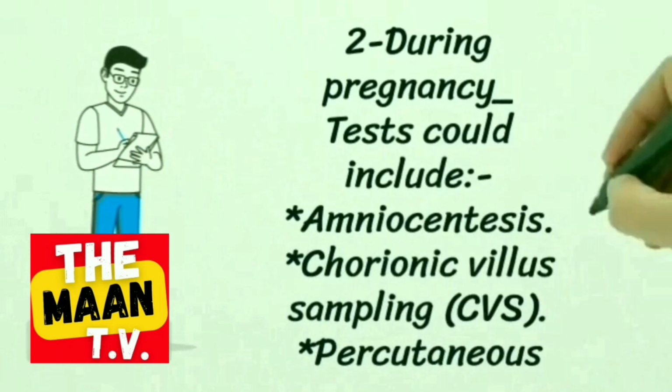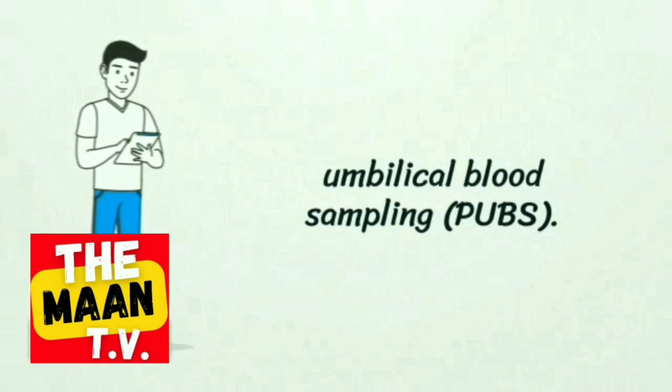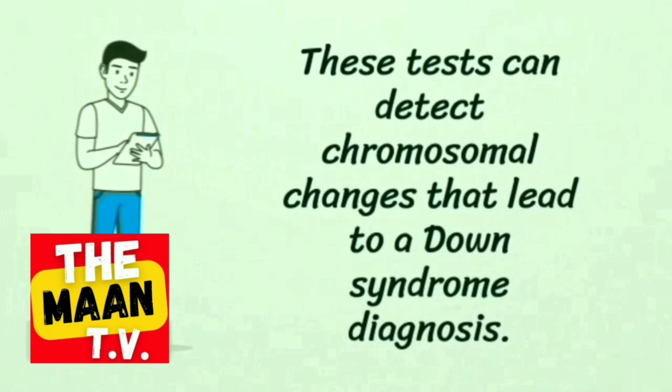During pregnancy, tests could include amniocentesis, chorionic villus sampling (CVS), percutaneous umbilical blood sampling (PUBS). These tests can detect chromosomal changes that lead to a Down syndrome diagnosis.